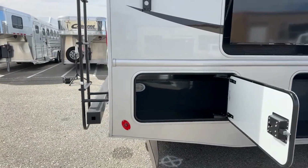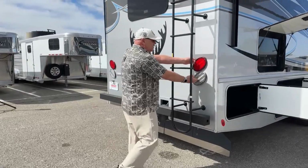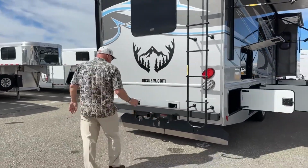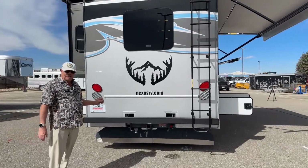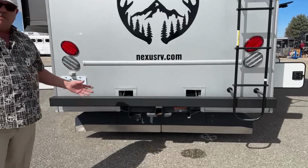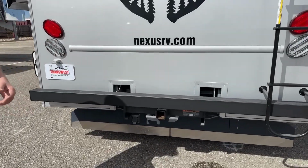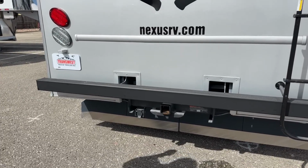This has the full-length mud flap on it. We've got all LED lights inside and out. This particular unit does have the 10,000-pound towing hitch on there with the 7-way plug. Of course, 7-way plug is important because you can always adapt down from 7, but you can't adapt up from 4, 5, 6.